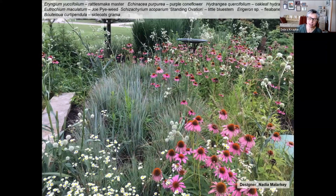This is a beautiful design by Nadia Malarkey in Yellow Springs. And this was for one of her clients, and common plants, but look how beautifully they come together. And they do some editing over time, but mostly the garden has created this tapestry itself with oak leaf hydrangea in the background. So there's something to see in the winter. That's something to think about. Which of these have winter show like Echinacea does? And then the little bluestem and the rattlesnake master and the Baptisia, the sideoats grama, beautiful plants that ebb and flow in this garden. And that's something that you have to learn too, is that after you plant a garden, after you design it, you change from designer to editor.